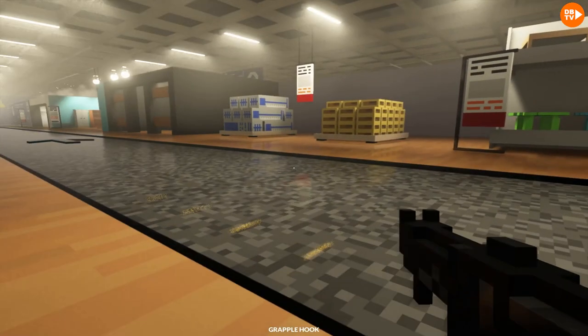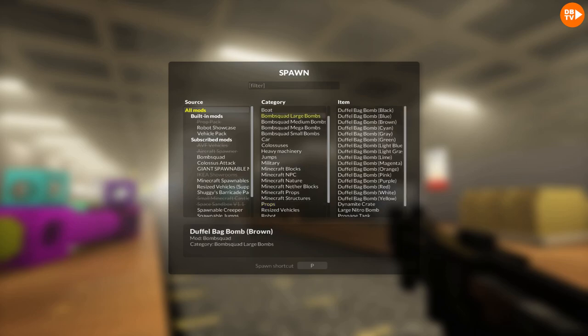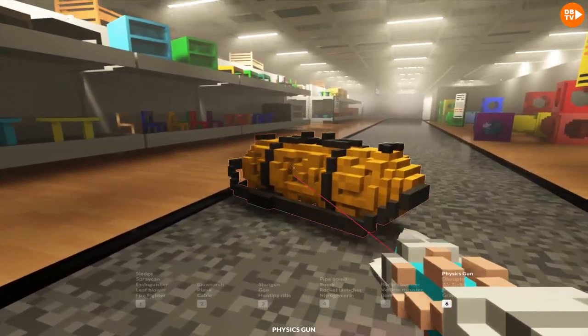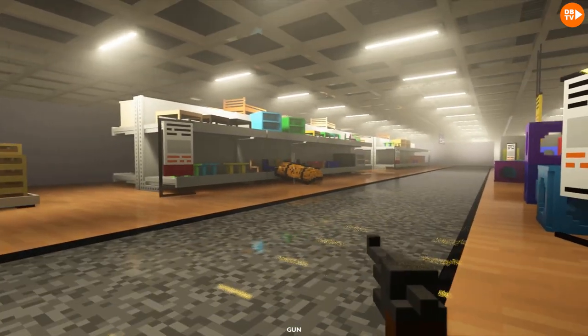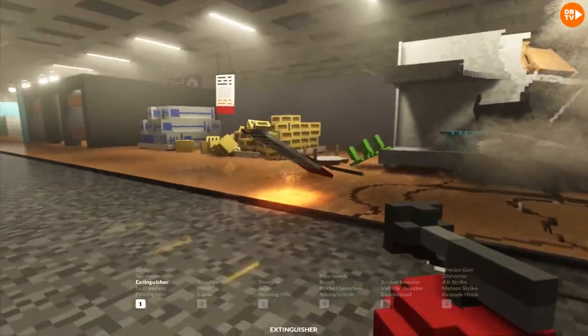Okay, and actually, let's now go and spawn a large bomb. It's going to be orange, which is nice. And we're going to put it right here, and we're going to shoot it. Prepare yourself. Oh my God. It just exploded. No, there's fire everywhere.